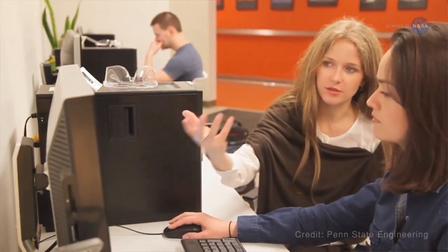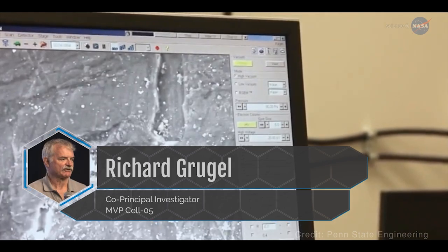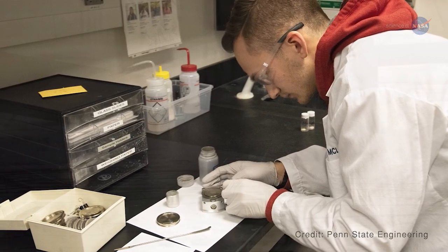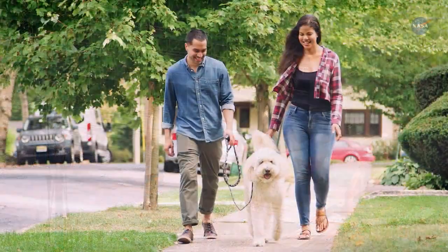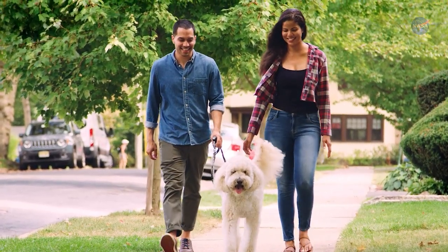"We're already seeing and documenting unexpected results," says Marshall's Richard Grugel, co-principal investigator for MVP Cell 05. Radlinska adds, "What we find could lead to improvements in concrete both in space and on Earth. Since cement is used extensively around the world, even a small improvement could have a tremendous impact. We might even end up with better sidewalks for walking our dogs."